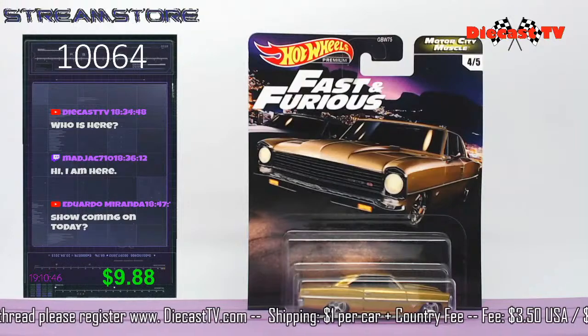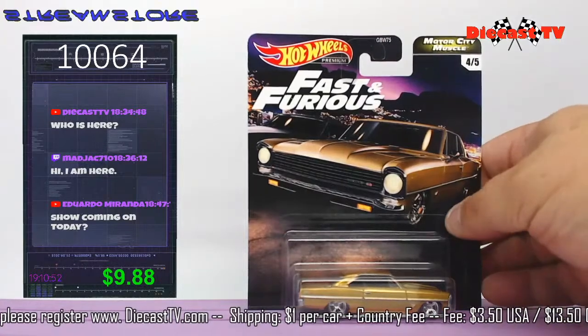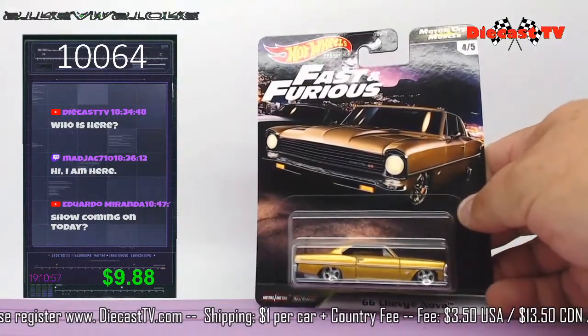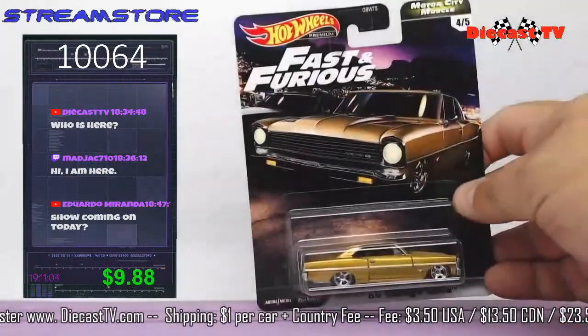Ross the Boss here with some Hot Wheels Premium Fast and Furious. Motor City Muscle. This is Motor City Muscle because check this Nova out. It's a beauty, a 1966 Chevy Nova with the gold cool paint. It's metal on metal. Real riders. Gotta love that. All right.